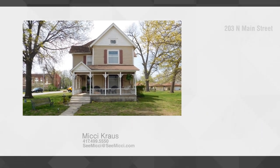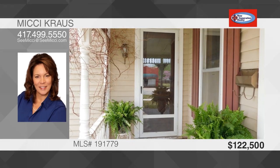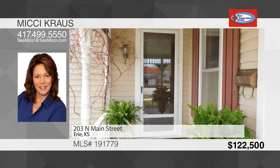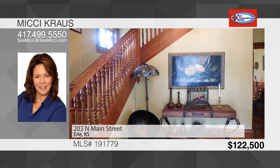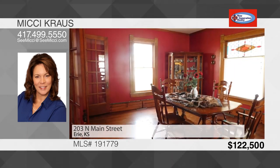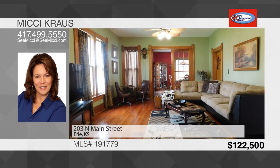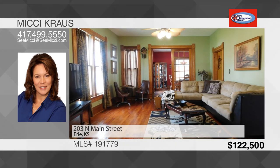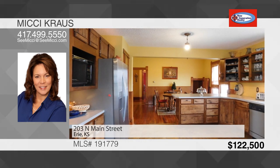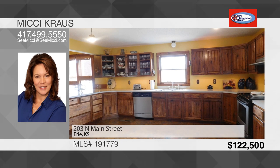This beautiful Victorian home in Erie, Kansas has four bedrooms and four baths and is complete with all the charm and quality of yesterday with all the conveniences of today. The lovely covered front porch invites you to relax and watch the world go by. As you come in the front door, you will be impressed with the two-story entry and beautiful original staircase. To the right, you will be welcomed into the parlor, currently being used as a formal dining room. The double glass doors in the parlor allow this room to expand into the living room.